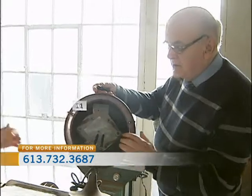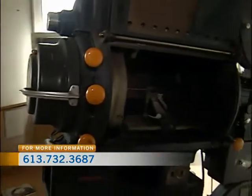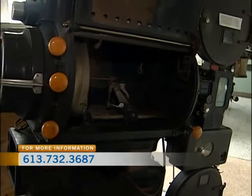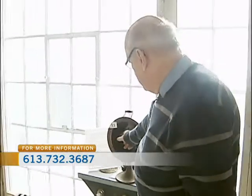You see the two carbons inside, the same as the carbons in the projector. They were used like a welding machine, and they created an arc, and then reflected on the mirror in behind and shoved the light out. So we've still got half the museum to show you, so stay with us. We've got that coming up a little bit later on CTV Morning Live from Pembroke.